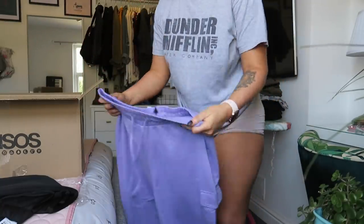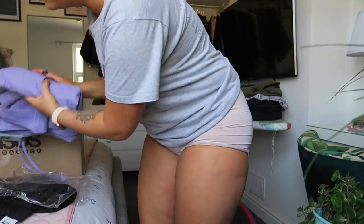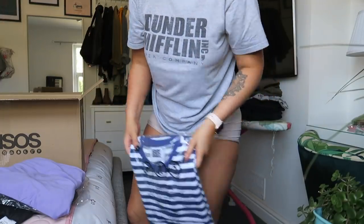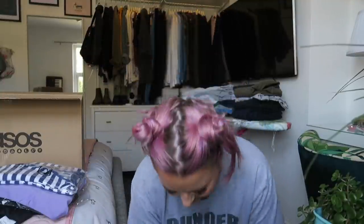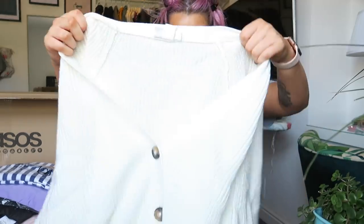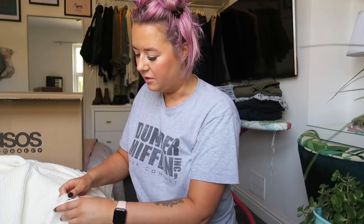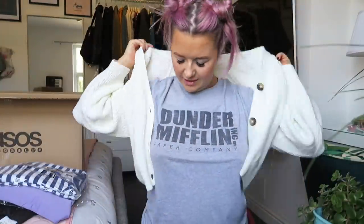Right, so I tried on. Let's do a count, shall we? 1, 2, 3, four joggers, and none of them fit. I got another stripy t-shirt. I got this. Okay. I think I'm gonna send this back, but I've always wanted a cropped cardigan. I think they're fucking awesome. And they only had this one in large. So I should not be trying this on with fake tan, but just really wanted a cropped cardi.